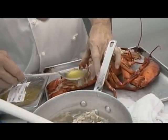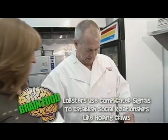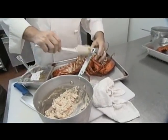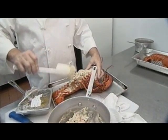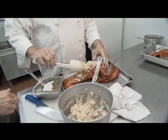Now I noticed that one claw is bigger than the other. One claw is used for holding the prey, the other claw is used for cutting the prey up. And now, is this designed for one person, Dave? Because this is a lot of food. This is actually for 2. Yeah. And we can do it for 1.